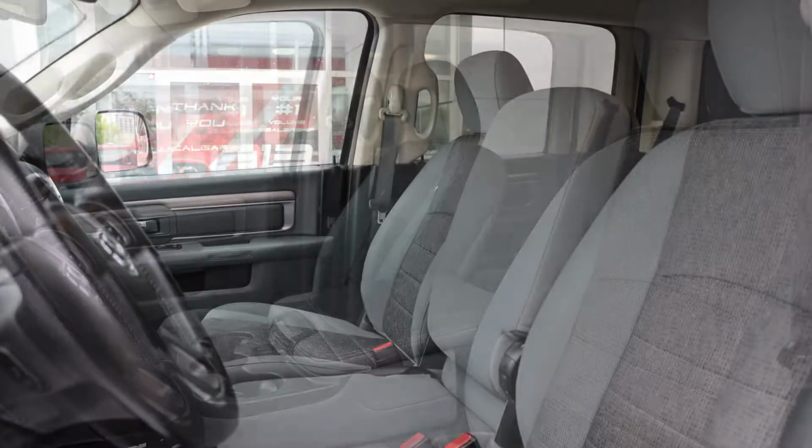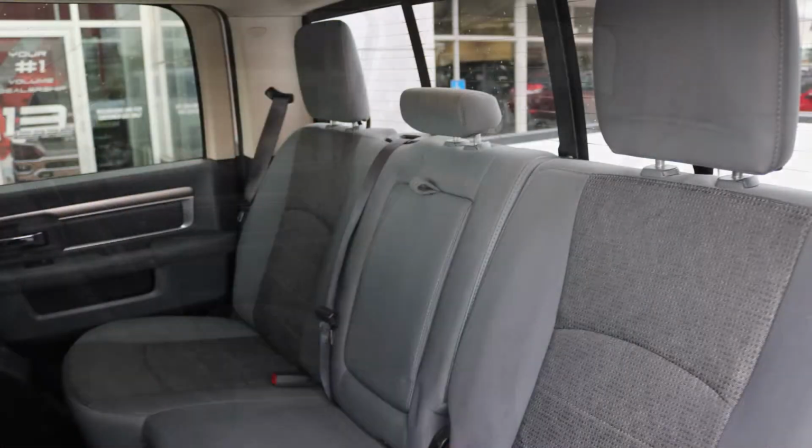6 speakers. Also, Byran, the interior features all-cloth seating with premium stitching and rear folding seats.